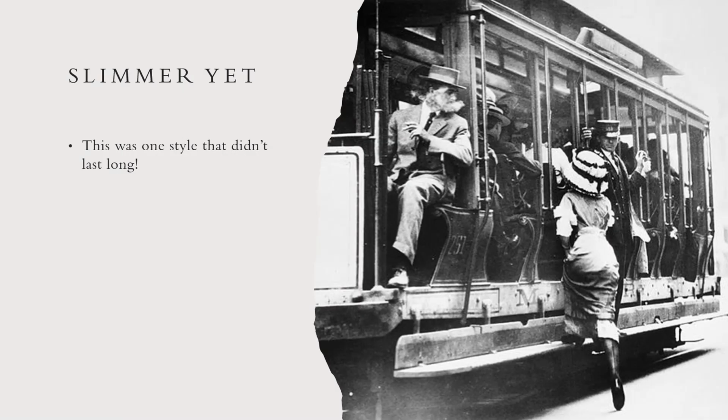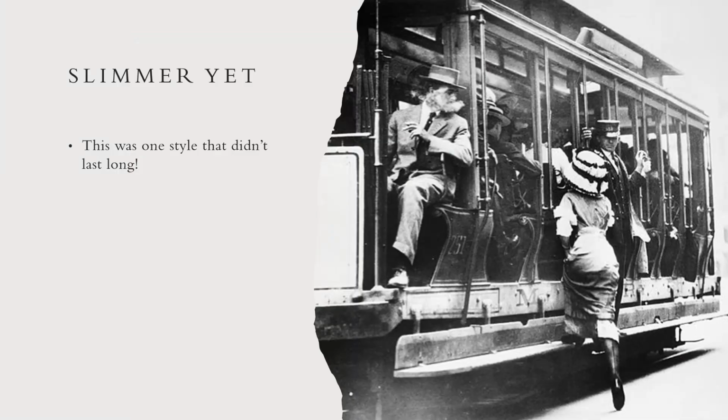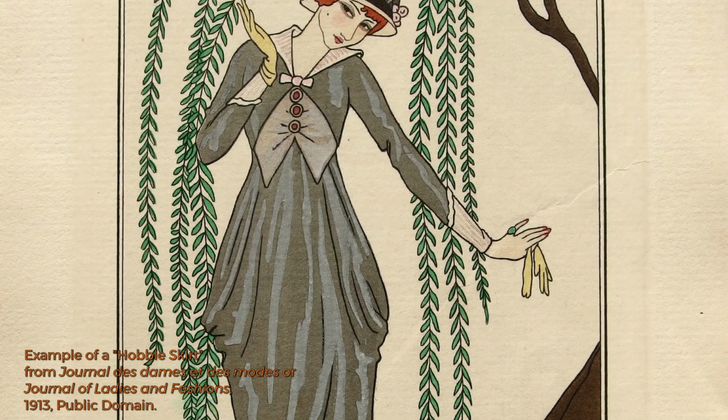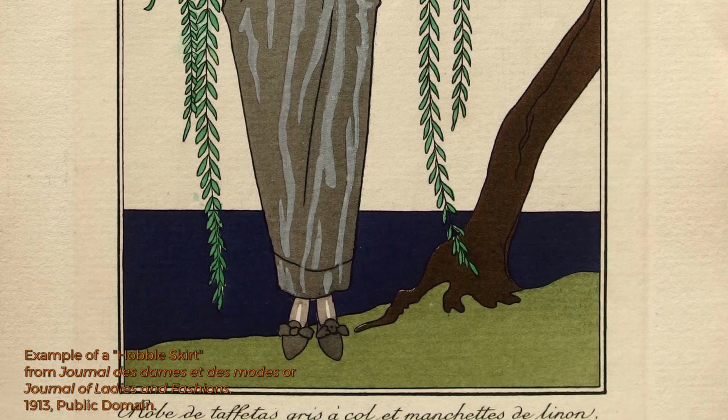Those long straight skirts were also called hobble skirts. You can't take a big step in them. I believe this is a joke photograph. The fellows are all looking at the lady getting on, and she's got her sheer stockings on. She's very fun to look at. But with a long straight skirt, you cannot take a big stride. You have to pull your skirt all the way up to the knees. And that's what she's done to get on this train.